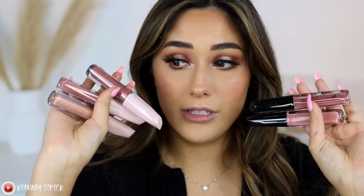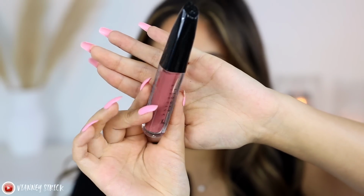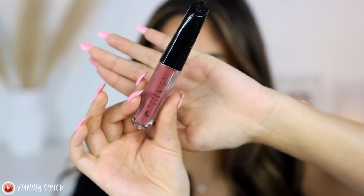These are all liquid lipsticks. They're all nudes, like pinky nudes. This is a component. I really like it. I like that it's different. As you can see, the shape is definitely different. I really like that it has a little bit of weight to it. Like it doesn't feel cheap or anything like that. And the doe foot applicator is one of those that has a little bit of a curve, so it does pick up a lot of product.